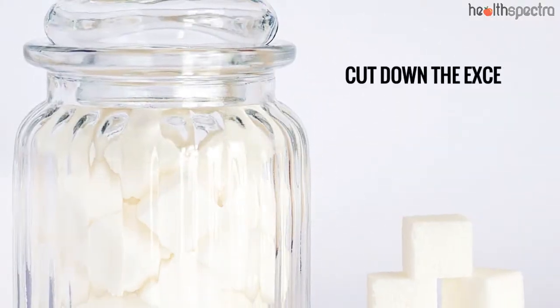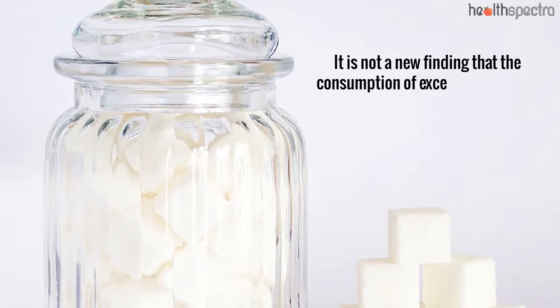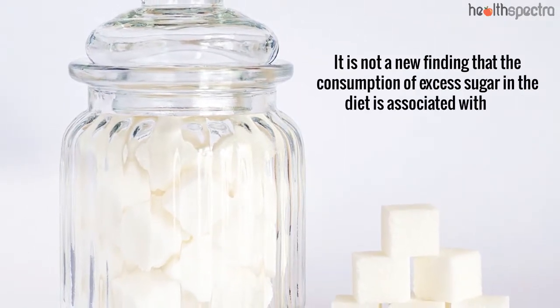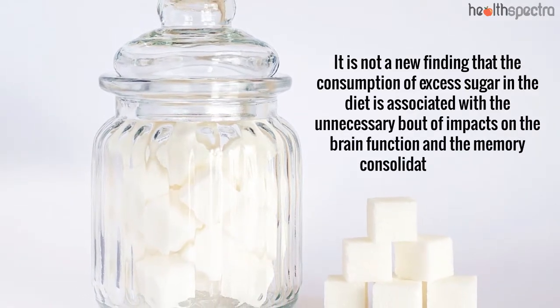Cut down the excess sugar. It is not a new finding that the consumption of excess sugar in the diet is associated with unnecessary impacts on the brain function and the memory consolidation as well.